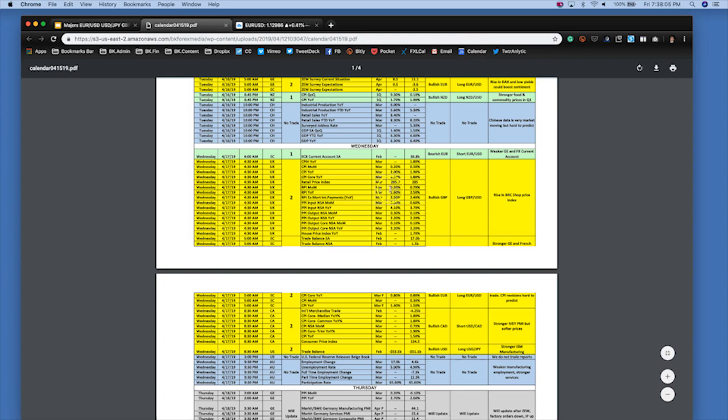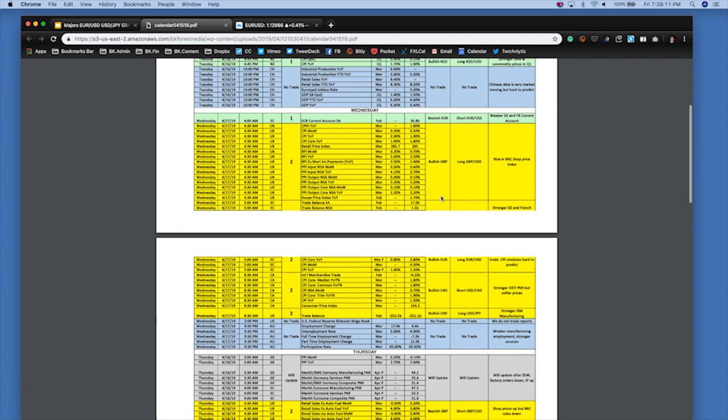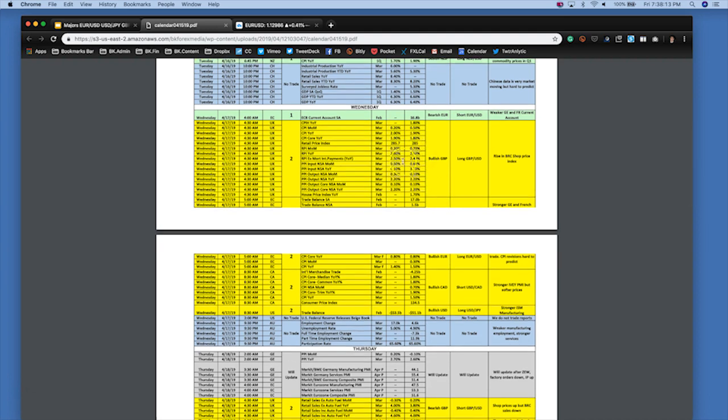Next Wednesday, we're going to get the retail, the CPI data, the RPI data. That's mildly bullish pound as prices are going to keep pace with inflation.